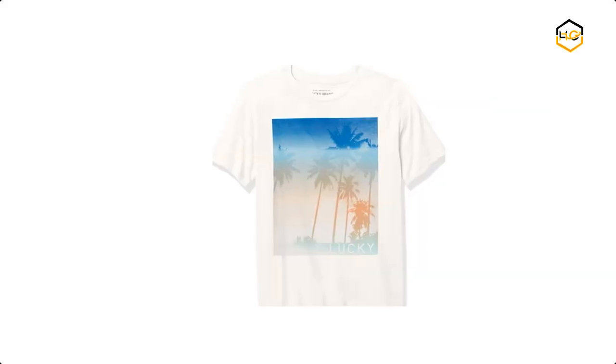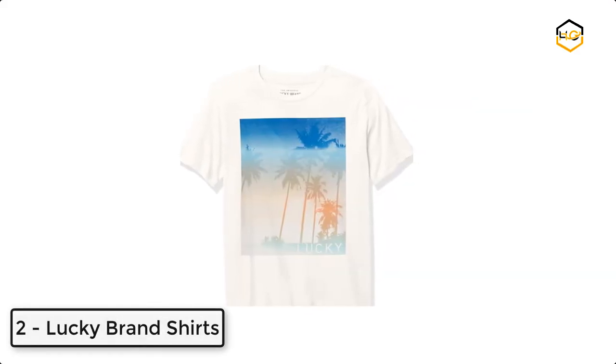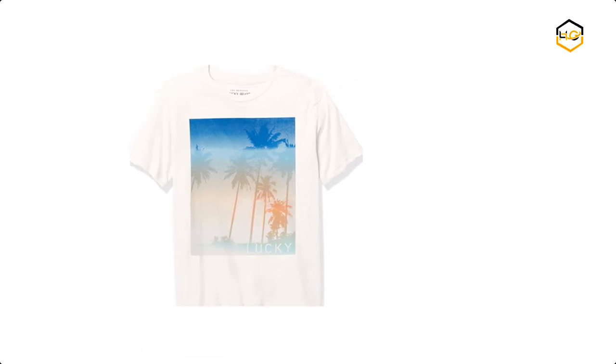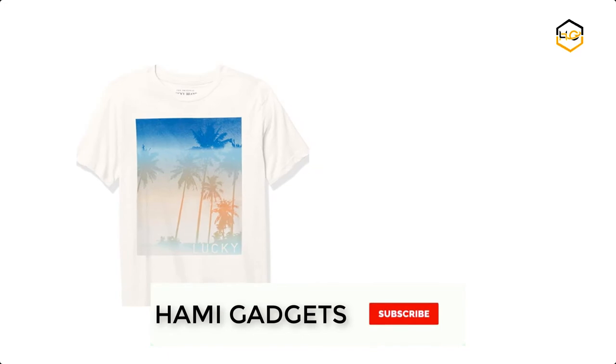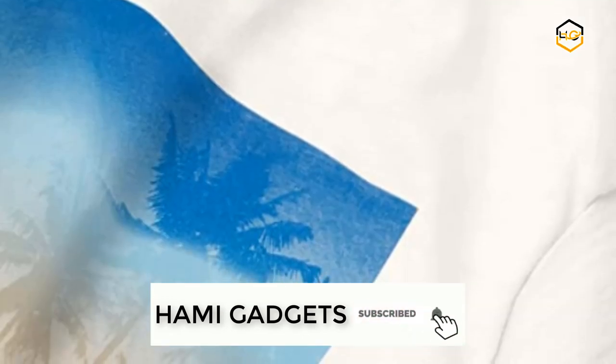At number 2 we have Lucky brand shirts. This stylish design, Lucky, brings you the best in boys fashion. It features screen printed graphics, jersey fabrics, various washes to choose from. It is perfect for any occasion, you can be sure that your child will be comfortable, as well as fashionable in this trendy item for everyday wear.